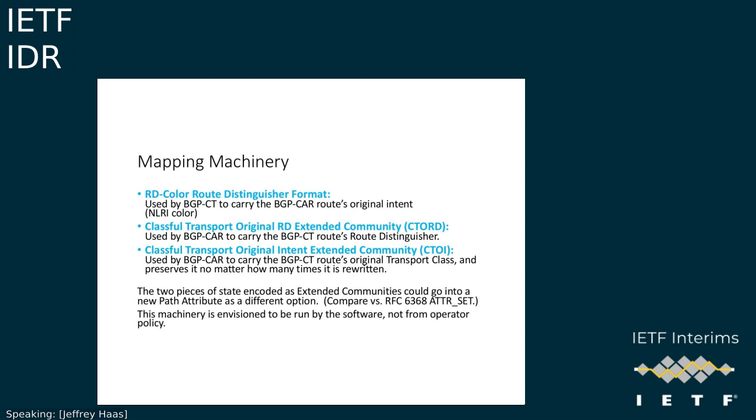So I will take the feedback that an example of why the CTOI mechanism is needed for preservation is probably desired in the draft, but the end result is that we want the CAR domains, across multiple transformations, to contain the same NLRI. So the CTOI is used to regenerate the CAR route, not the CT route. Exactly, yes.